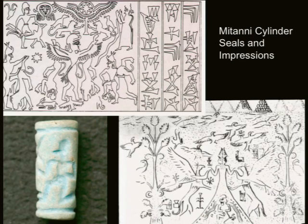And why would this color in a cylinder seal be so attractive? Why would you want a blue cylinder seal like this one if you're a Mitanni official? Is this trying to emulate anything, do you think? This blue color? Yeah. Like lapis lazuli? Exactly. Yeah, this is an attempt to knock off lapis lazuli using local materials and mass producing them.